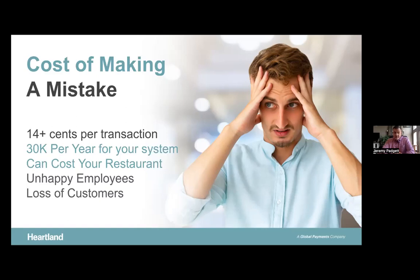And I think at the end of the day, you should find an outstanding point of sale system that gives you fair, transparent pricing, and that you can relatively easily get out of.